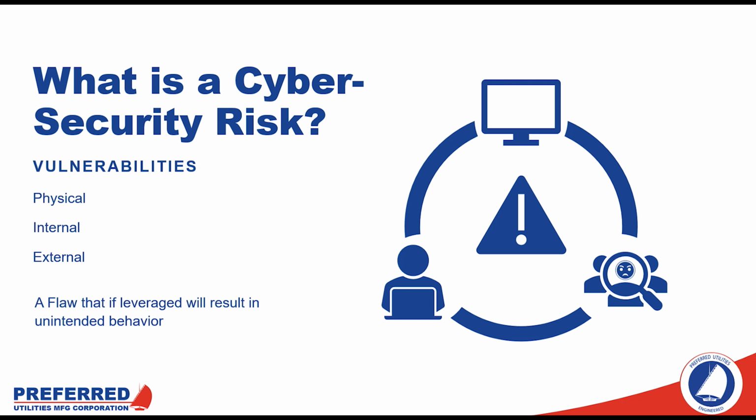So when we talk about the next component here, which is vulnerabilities, the definition of which is a flaw that can be leveraged that will result in unintended behavior. With this topic in particular, you can really get into the weeds as far as the specifics of each vulnerability, but for the purposes of the webinar, I've simplified this into pretty much three different categories, and that would be physical vulnerabilities, internal vulnerabilities that can occur on your network, and then external vulnerabilities that can be exploited over the internet.